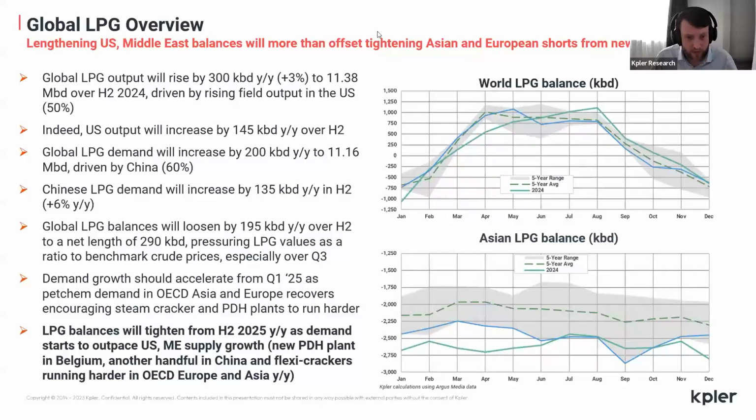What's the final question? Is there any data source for household cylinder usage? Does Kepler have this data? Good question. I can get back to you about that. At Kepler Insights at the moment, we do not have a breakdown of residential and commercial LPG cylinder usage on a country by country level. I do have some estimates for some countries about resi-com in general, but not specifically for households, unfortunately. Somebody may have that data, but at the moment we do not.